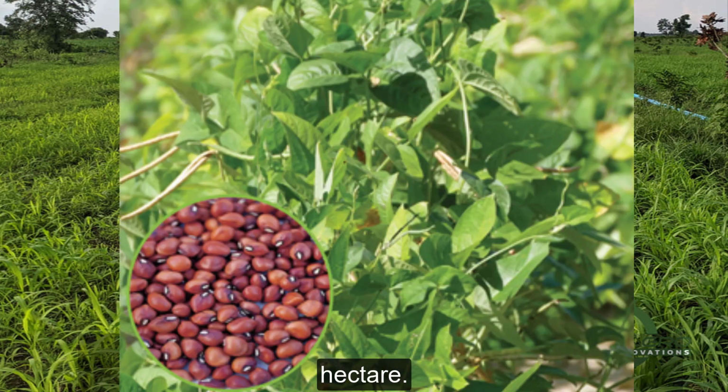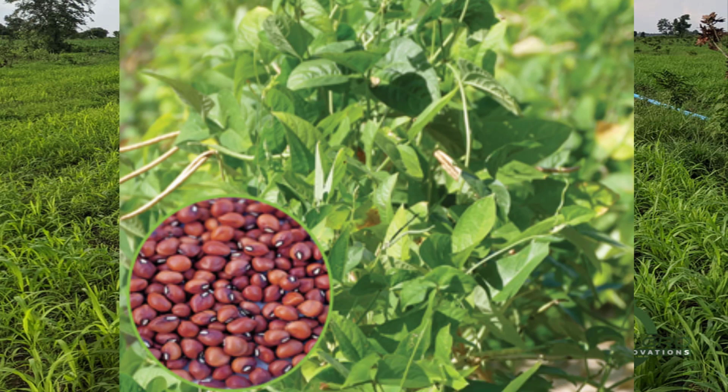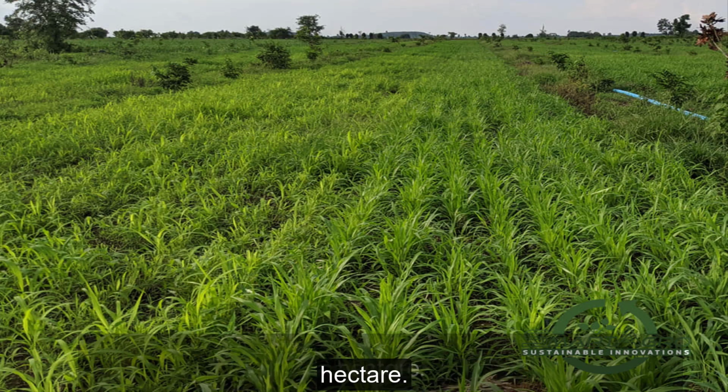Cowpea, Vigna unguiculata. Duration 60 days. Biomass 3 to 7 tons of dry matter per hectare. Nitrogen 50 to 100 tons per hectare. Seeds sown 35 kg per hectare, or planter 15 to 25 kg per hectare.